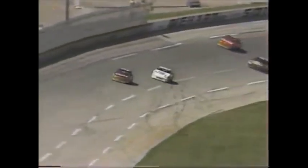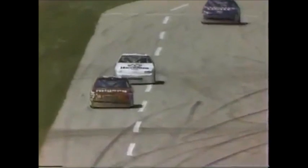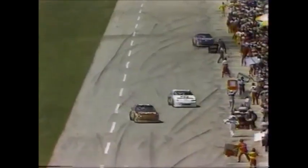And just a very delightful day for the thousands of race fans who have turned out to watch this. We have a crash in turn number 2. The caution flag comes out once again. Dick Trickle apparently is the reason for the caution flag, as now the cars, there you can see Trickle, who has slid to the grass inside of the racetrack. Meanwhile, the leaders have had an opportunity now to get down off the banking in the fourth turn and come in for some pit stops.